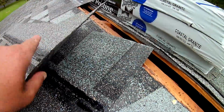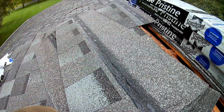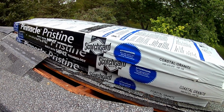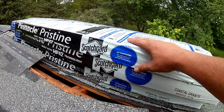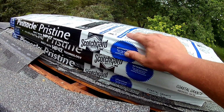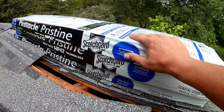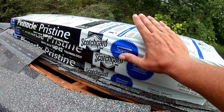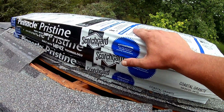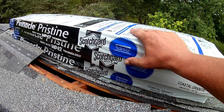But the other thing that I really like is, and actually I've never thought about this when I've done my 1 square challenges, but there's less shingles per square with the Atlas brand. So I believe there's 20 per bundle. So, I mean, less shingles per square, less nails, and ultimately you're going to go faster.